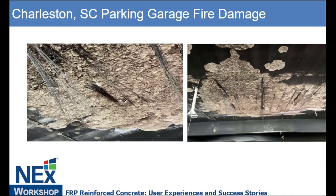And then what happened to the garage itself? So here's the deck above. On the left-hand photo, you can actually see the post-tensioning cables that failed. So the concrete spalled significantly as a result of the fire. The cables failed. It resulted in a big retrofit project, because these are unbonded cables, and for those of you who are familiar with post-tensioning, if an unbonded cable fails anywhere, it fails everywhere. So if you fail it anywhere along its length, you've lost the entire cable. So we had to go in and do a bunch of retrofit to fix that garage.